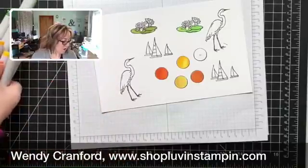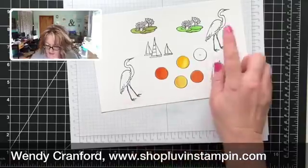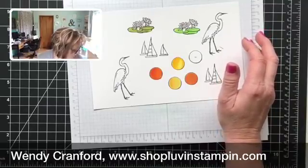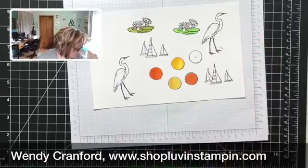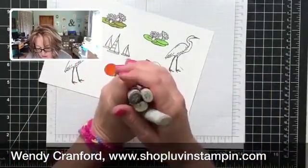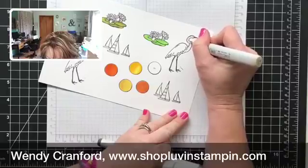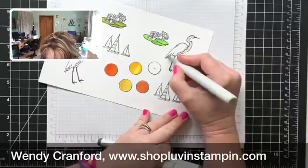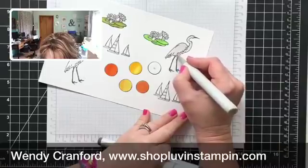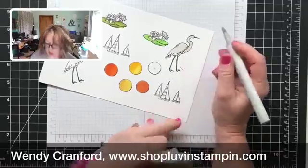Okay, so now I need to color my herring or egret. So I'm going to use my warm grays in my blends to color this one up here. So we're going to start. A good rule of thumb is if you are coloring something alive, then you want to use a warm gray. If you're coloring something dead or that doesn't have any life to it, like a piece of metal, you want to use a cool gray.